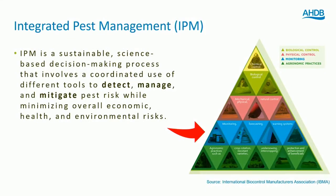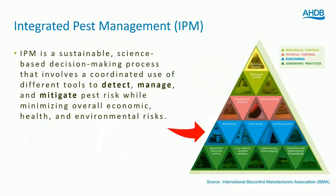And obviously, you know what integrated pest management is. It's just a reminder that it's a sustainable, science-based decision-making process. It will involve different tools, but I want to highlight here that these tools are aiming to detect, manage, and mitigate pest risk, while minimizing economic, health, and environmental risks. And my project is looking into that bit of the pyramid, which is monitoring, forecasting, and warning systems.